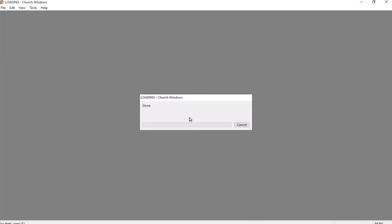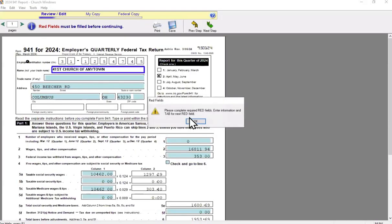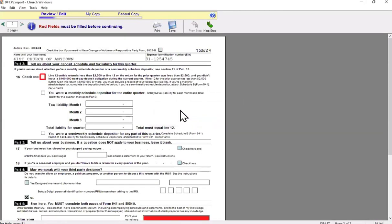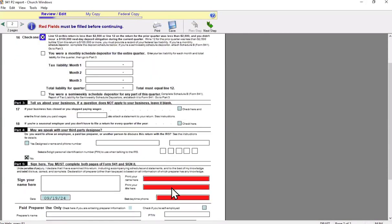So here we are loading our second quarter 941 form. It says complete the red fields. So I have to choose the appropriate information, box 16. I put in my name information, I put in my title, and then I put in a phone number.